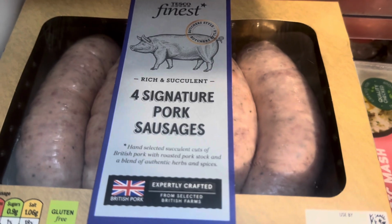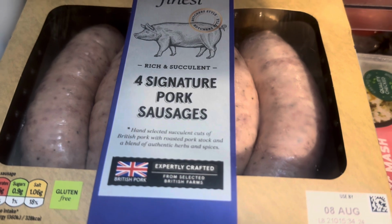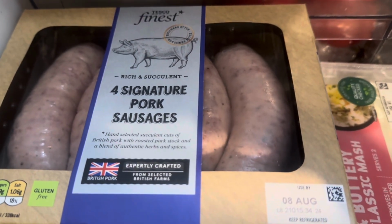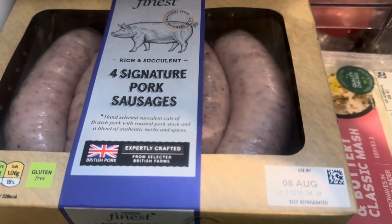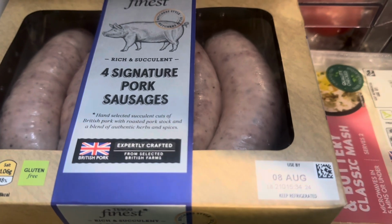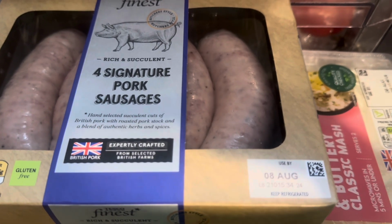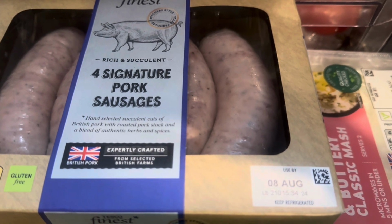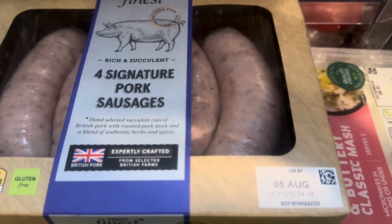I got the 4 signature pork sausages, which has got the 8th of August on. These are now £3. When they first launched them, they were £4, and then they went on an offer. But it looks like the current price at the moment. I think they're potentially going to keep it at that price until people start buying them, and then typically they'll probably put it up.